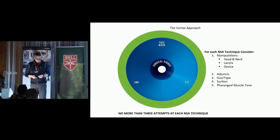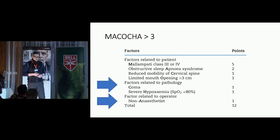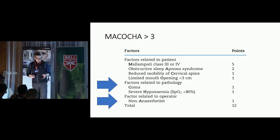So how about predicting difficult airway management? There's not a lot of work out there. This is the MACOCHA score. I never used it, but what is interesting is that it relies on several factors, and as you see from the arrows, some of them are related to pathology and some of them are correctable. So you can actually push your patient further down in these scores, which is something that you need to do.